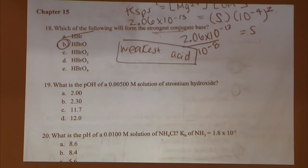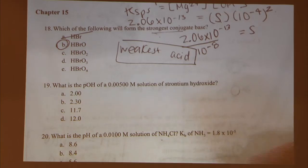HBr, plain, is a non-oxy acid, so it's just a strong acid. So that one wouldn't be our answer. We're looking for the weakest acid because we're looking for the strongest conjugate base. Those are inversely proportional.